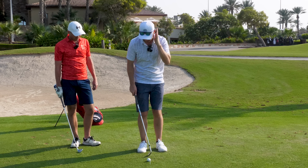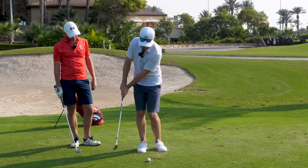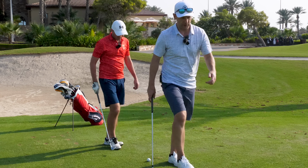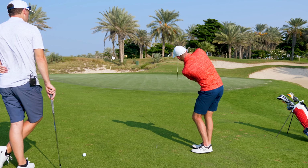So just imagine almost like something's just on your left ear here. You can make a swing, you're going to come down, and you're going to stay forwards, okay? You're not going to go backwards, okay? Again, all this to improve angle of attack and contact. All right. How's that strike?